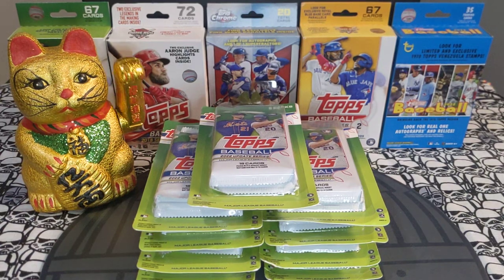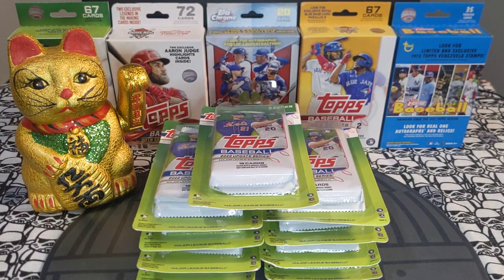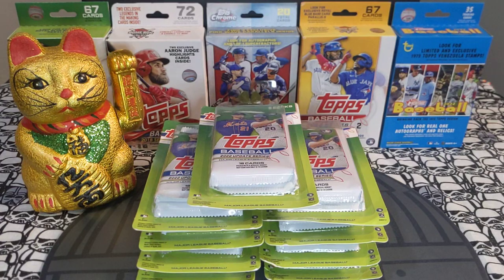Hey, sports cards fans. Lucky Peter here with another personal rip. And today we got more Topps Baseball 2022 Update. But today we got blister packs.